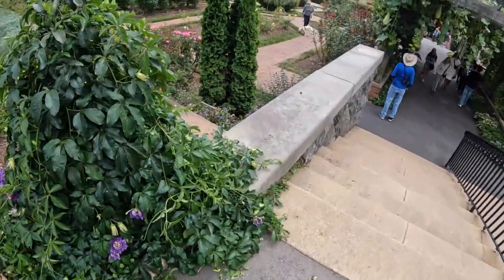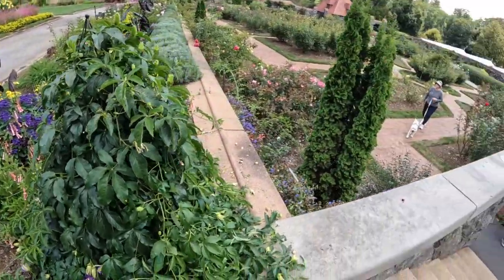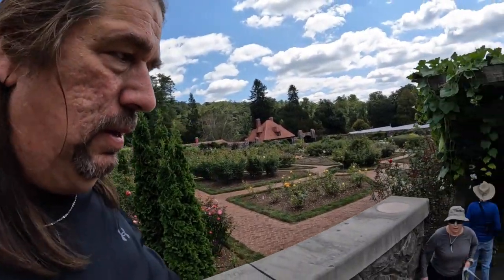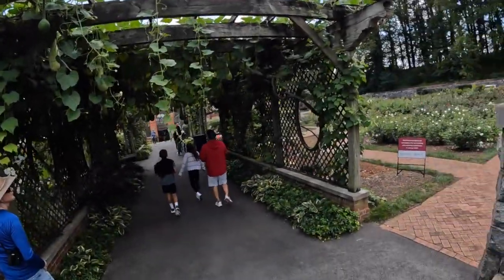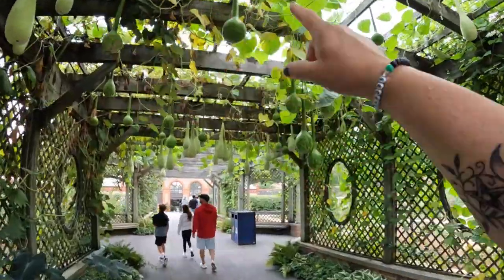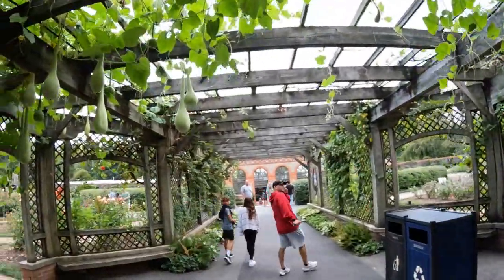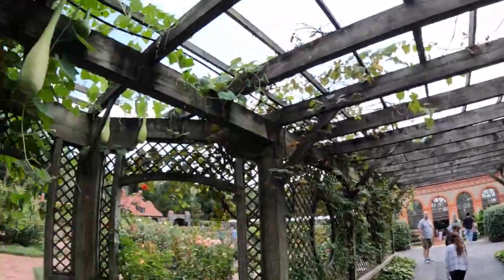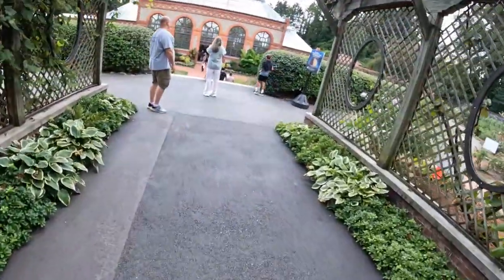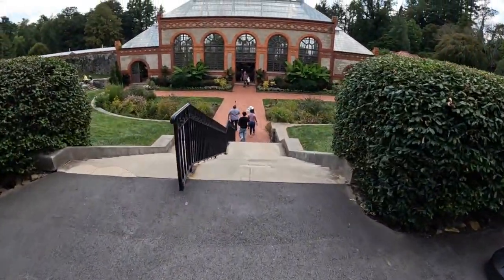Whoa. Okay, we're heading down this. Check out the gourds. That would hurt if one decided to leave their vine just as you walk into it. Oh, you can go in there. Okay, I'm going to put up going through the rose garden. You can go in there.